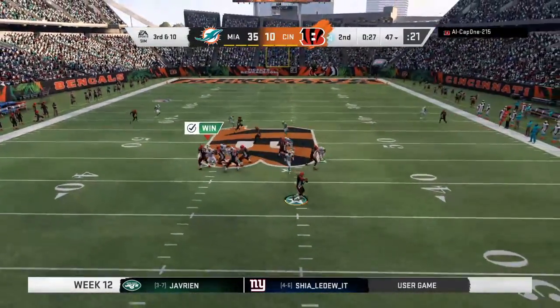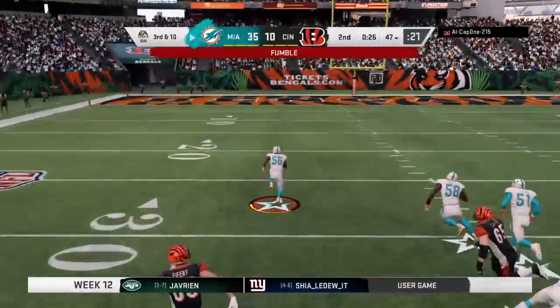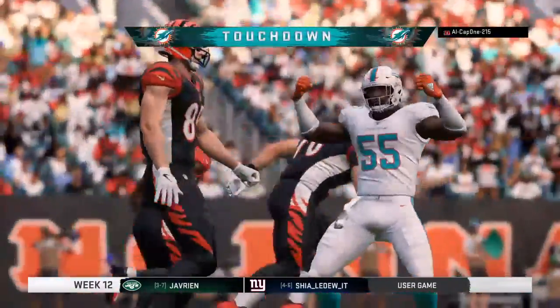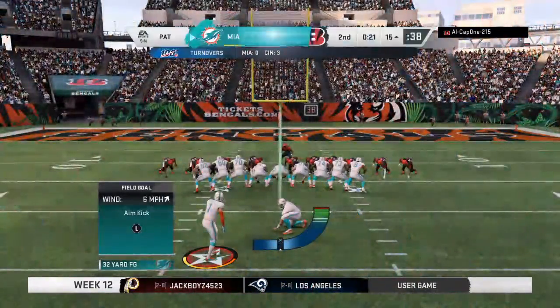On third down, Fields. Nowhere to go here. He lost the football. And this is picked up by the Dolphins. Past the 20. And this is brought all the way back. A fumble recovery and taken to the house for a Miami touchdown.